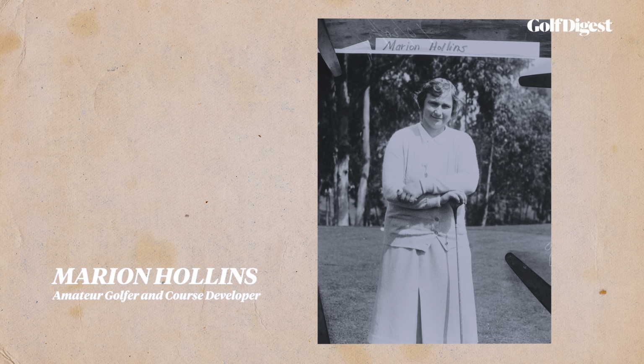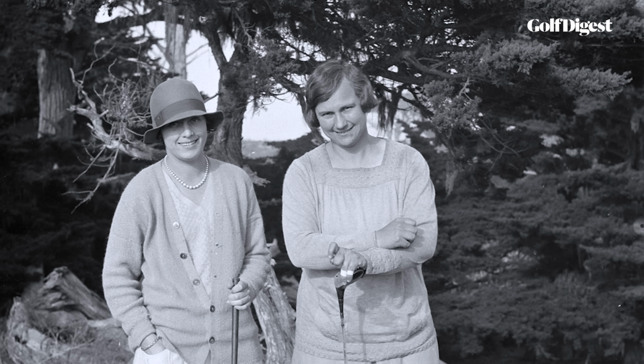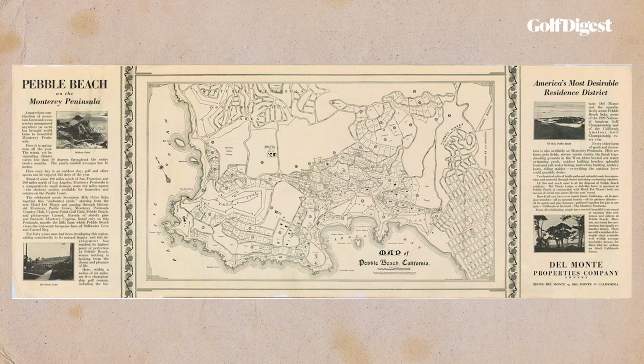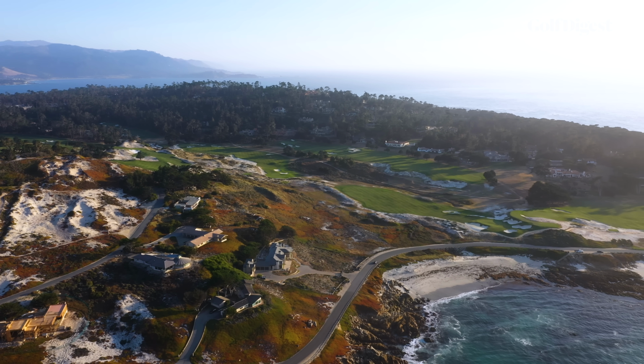Developers had been fascinated by the lucrative potential of the site for years, but it wasn't until 1924 that Marion Hollins, arguably the best female player of the era, began working with Samuel Morse to develop the site into something more than just real estate. Morse, who created Pebble Beach in 1919, owned over 18,000 acres of Del Monte Forest on the Monterey Peninsula through his Del Monte Properties Company, including 150 acres that would eventually become Cypress Point.